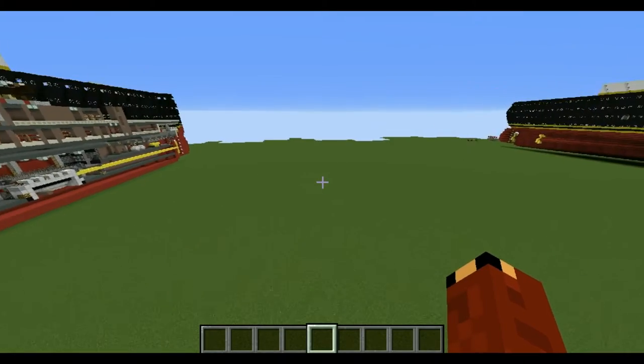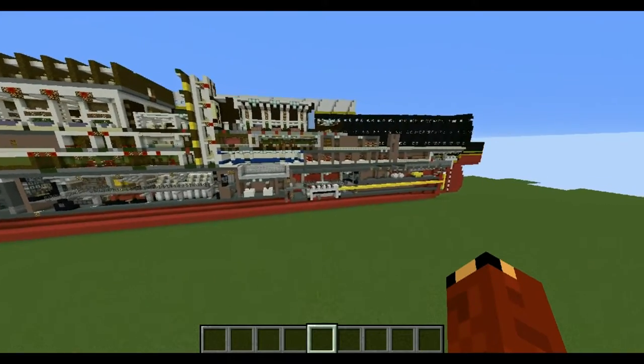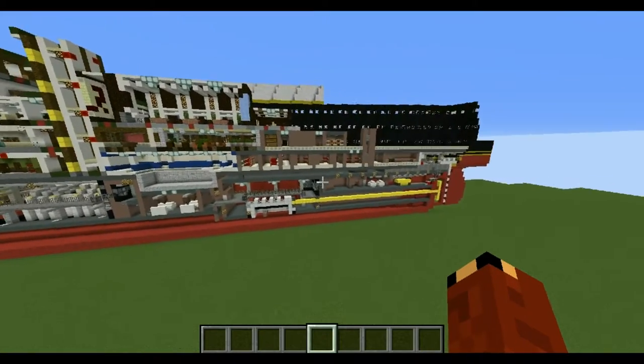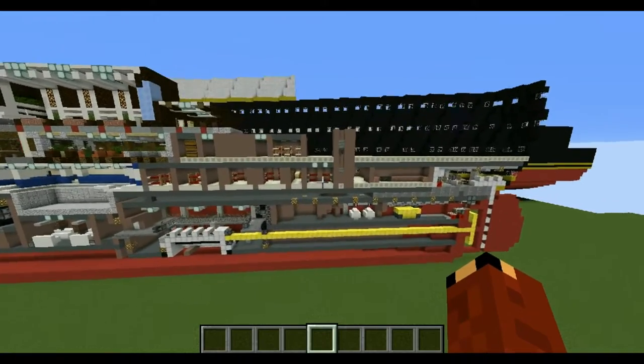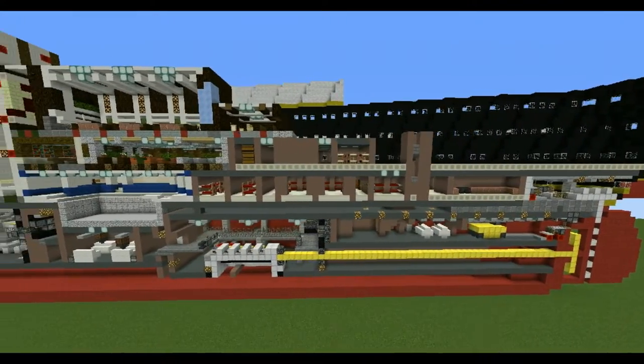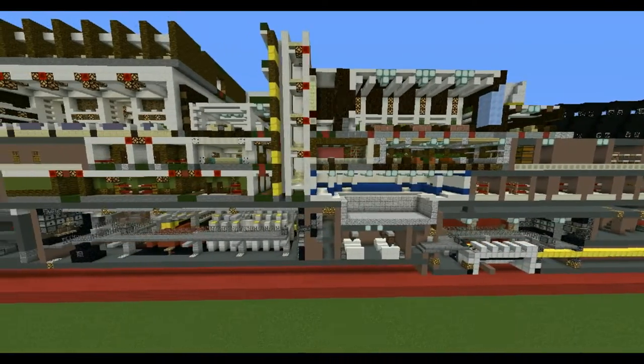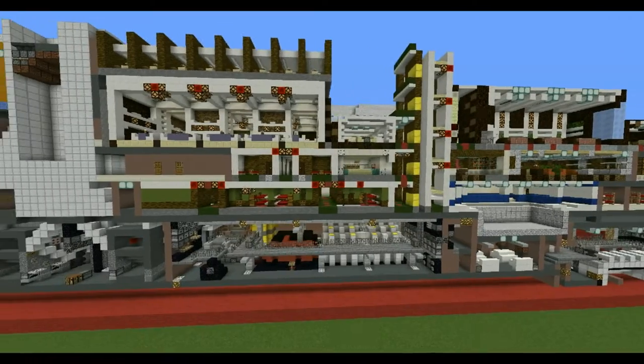And what do I have behind me? Something new. Something I got bored and made in MC Edit. So I cut my ship in half, and this is a cutaway of what we have so far. And I'm very excited about this cutaway. Look at how beautiful everything is. It's making me bleed from my eyeballs.